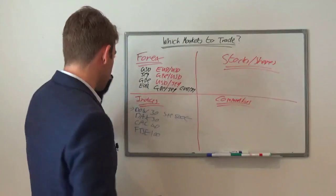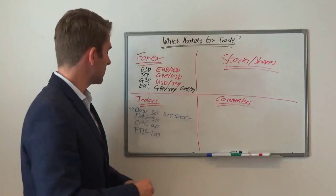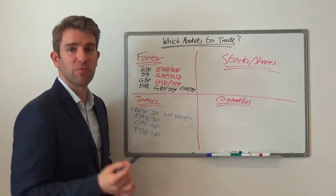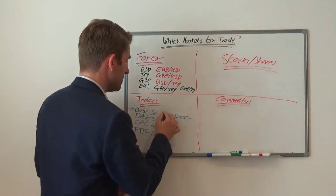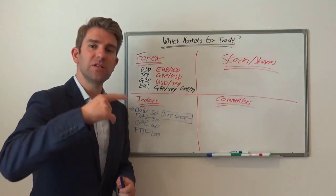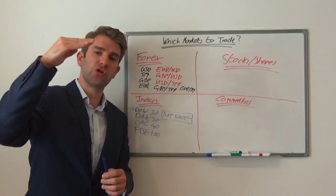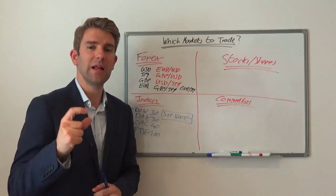I'm not going to talk about setups so much here, but let's talk about these from a trading perspective. Dow is a very, very tight spread. Great one to trade, great one to get involved in, good one to start off with. S&P 500, the spread is again quite tight. However, because it doesn't move so much, the spread relative to the daily range is normally a little bit higher.